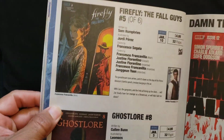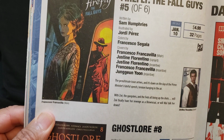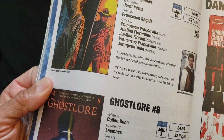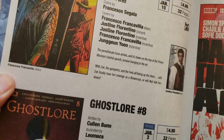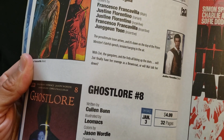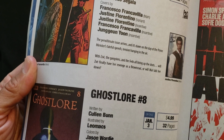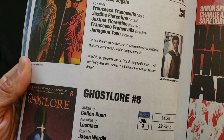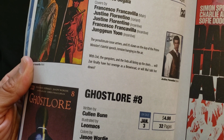Firefly, The Fall Guys. Okay. This comes out January 10th. So let's see. There's a variant cover there. I'd like to watch this movie again. I haven't seen it in a while. The penultimate issue arrives. The penultimate again. Like another book. And it's dawn on the day of the Prime Minister's fateful speech. Tension hanging in the air.